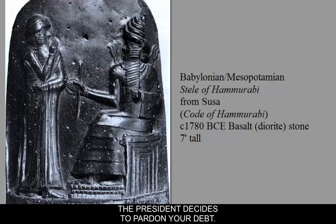And he offers this sort of pardon several times in his career as a king. And I'm sure that it won him an awful lot of accolades. And it also is important because it made him a very popular king because he was able to give his subjects a lot of financial relief.